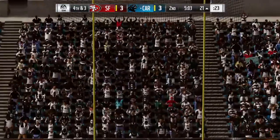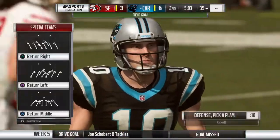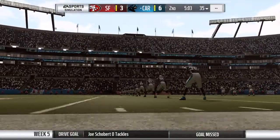And Zerline's kick is good. And they will take the lead here in this battle of field goals. It's 6 to 3. A dozen plays on that drive that ends with the field goal.